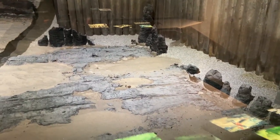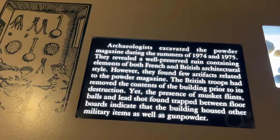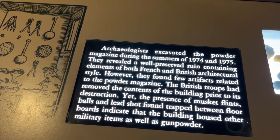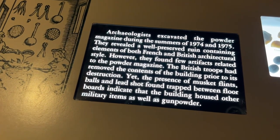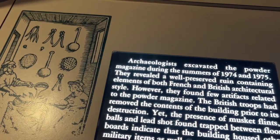At least they preserved all this. Yeah, that's pretty cool. And there's more. Archaeologists excavated the powder magazine during the summers of 74 and 75. I was born in 1975, so that's as old as me. I mean, not when they dug it up, but it's as old as me.